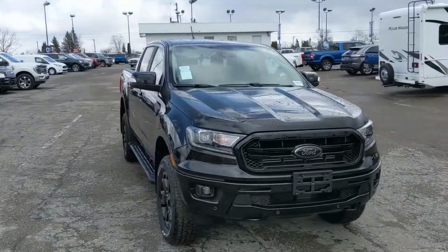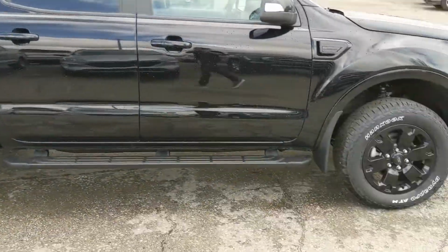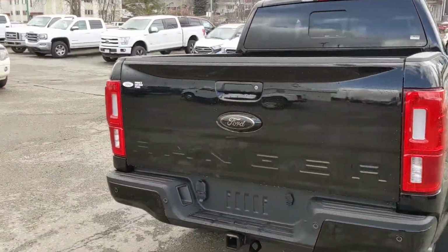We're taking a look at the 2021 Ford Ranger in a Lariat trim and powered by a 2.3-liter EcoBoost engine, providing you with excellent power and fuel efficiency, coming with running boards down below so you can have an easier time getting in, and with an FX4 Off-Road Package. But let's take a look inside.